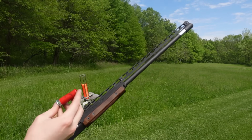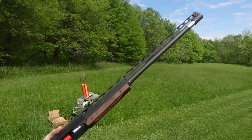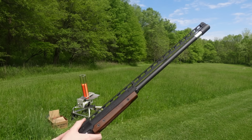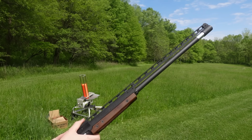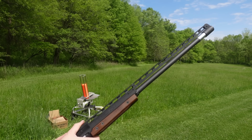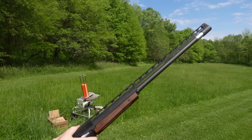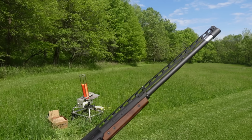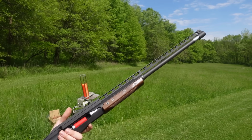These are 1 ounce loads going about 1180 feet per second, so they are relatively gentle. But out of this thing, a relatively gentle 12 gauge load becomes like a .22 or .410. It's devoid of recoil, like it feels like it didn't go off or you had a squib. There's just no recoil there. We'll have some more videos where we look more specifically at how smooth that recoil gets. But before we do that, I'd like to go ahead and show it off, maybe shooting some targets.